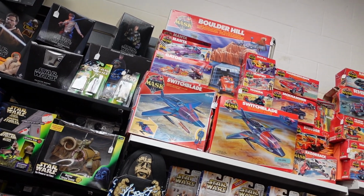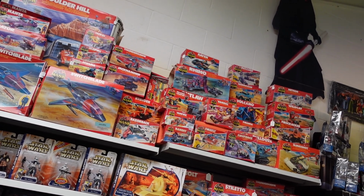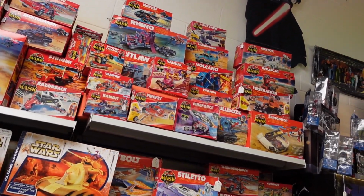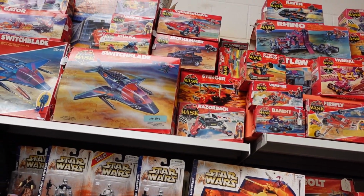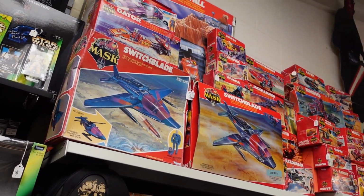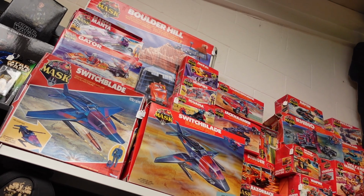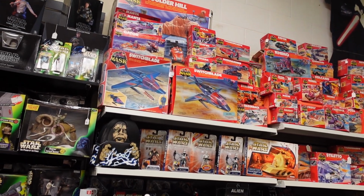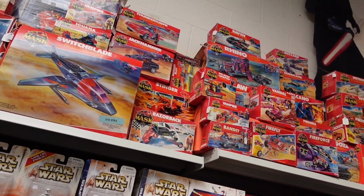And I haven't seen that many M.A.S.K. toys since I was in Toy and Hobby in the mid-80s. So even though I never really collected, well, I didn't have any M.A.S.K. toys, I think some of my friends did. And I just loved the way that the cars and what have you transformed and had rockets firing out of them. But of course, I used to watch the cartoon. Just love how all the boxes are uniform, very aesthetically pleasing.